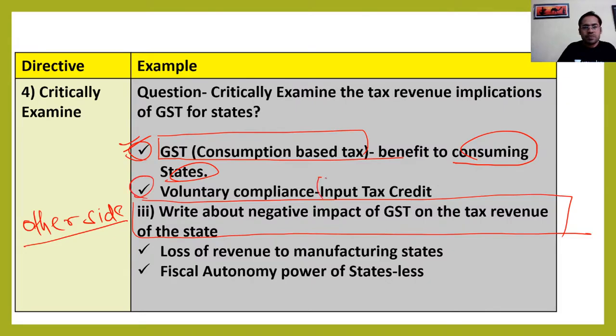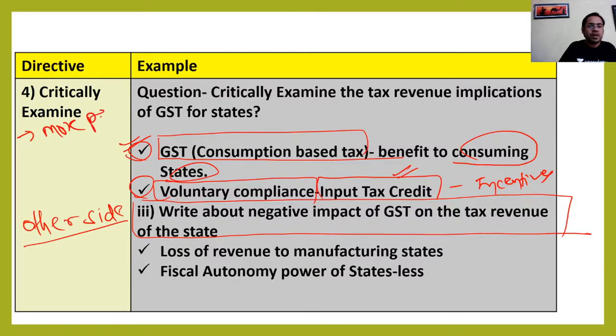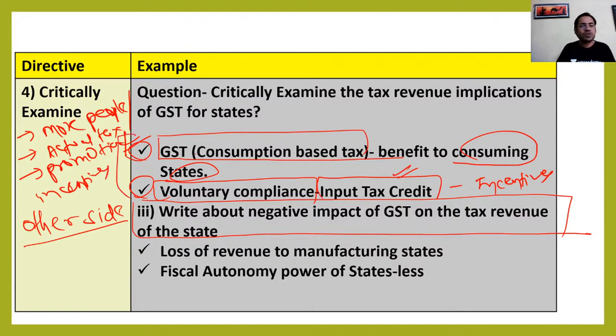Also, there is a provision like some incentives in input tax credit. Those industries which have a certain limit will get input tax credit as well. So voluntary compliance will also increase because it will incentivize such industries. So basically more people, or more companies, are paying tax. They are paying their actual tax. Also there are incentives to taxpayers. So all these factors will lead to a positive impact on tax revenue collection of the state.